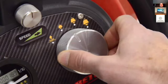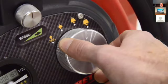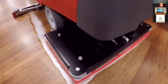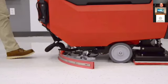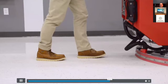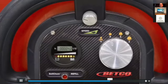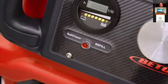Low is the daily cleaning position. Medium is the deep scrub and finish removal position, while the high down pressure is meant for heavy-duty cleaning, chemical stripping, and orbital finish removal of old, hard finishes. The upper control panel also houses the battery gauge and hour meter, the speed control, which is conveniently located within thumb reach, and Solichem refill indicator light.